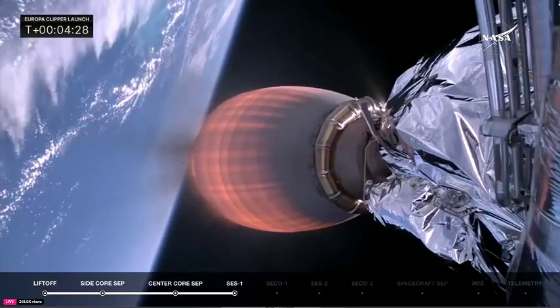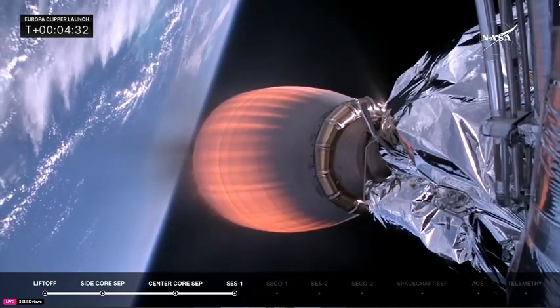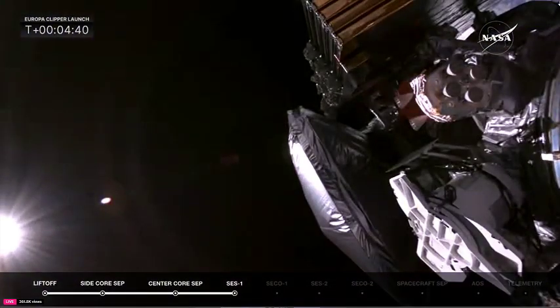Next thing up in about 10 seconds will be fairing separation. NYPY FTS has saved. And the fairing has protected Europa Clipper on its ascent up into space, but once we get into space, we don't need that fairing anymore. Fairing separation confirmed.